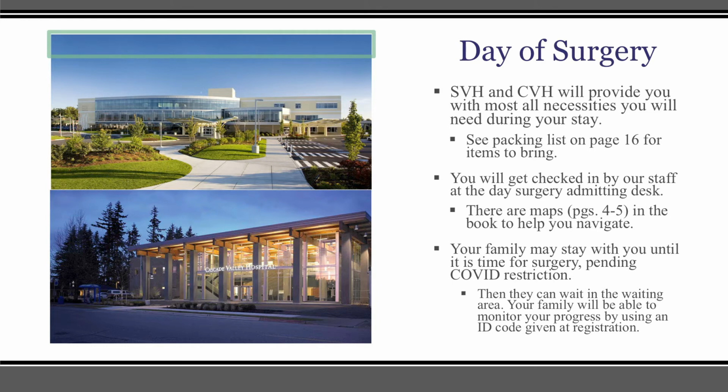At Cascade Valley Hospital, you'll enter through the main entrance and check in for registration there. In the hospital waiting room, there will be a monitor on the wall indicating the status of the patient, and a special code will be given to the family member. Due to COVID restrictions, the waiting rooms are currently not being used. Family members must wait outside and wait to be called by the surgeon for updates.